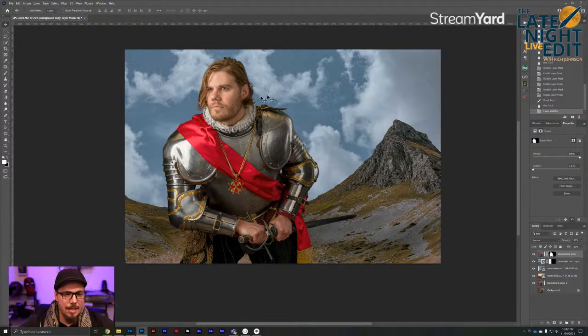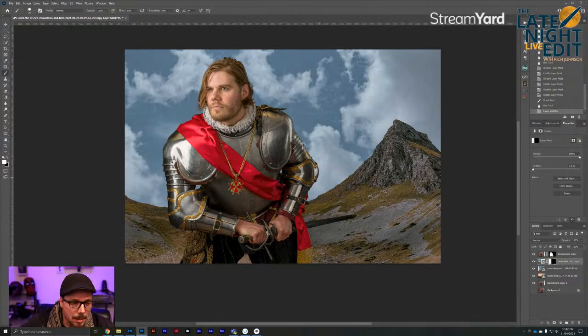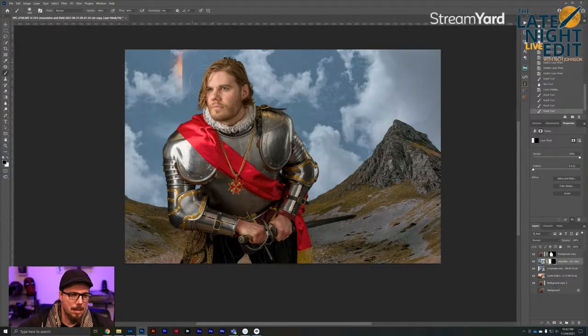So let's see. I don't like how the cloud up top is mirroring itself here. So I am going to blend that a little bit more with this mask. That did nothing but cause problems. Hold on. Another thing I could do too is just add another cloud over his head. All right, we'll work on that in a minute.